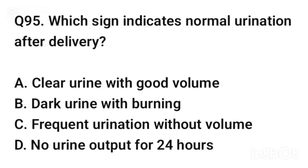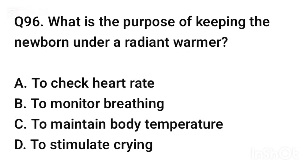Question number 95. Which sign indicates normal urination after delivery? The correct answer is option A, clear urine with good volume. Question number 96. What is the purpose of keeping the newborn under a radiant warmer? The correct answer is option C, to maintain body temperature.